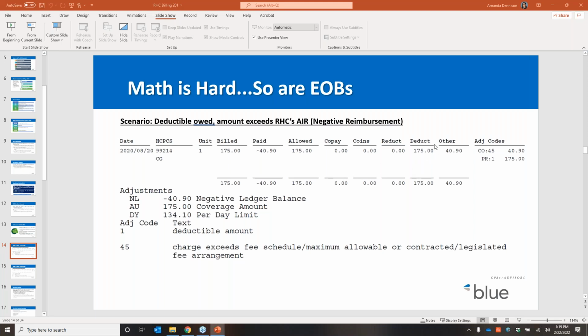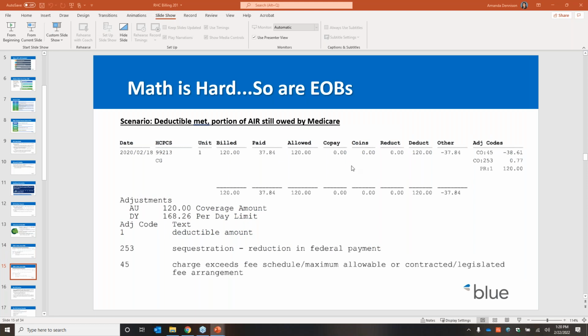But you'll see here, the entire charge amount fell to the deductible, okay? And that's why there is that negative reimbursement amount, because between the deductible the patient was assessed and what the actual rate is for the RHC, there's a difference. And that means that there's a negative reimbursement, okay? This one here, it's very similar, a 99213 CG modifier, $120 billed.